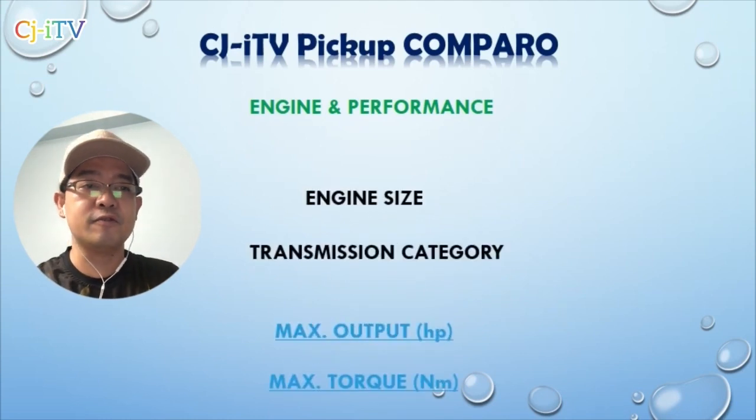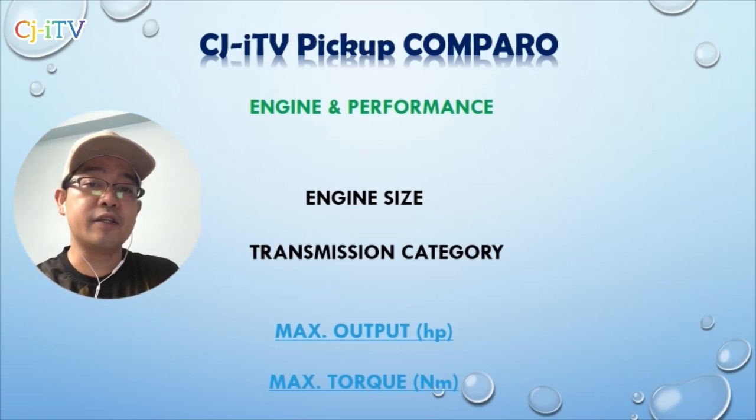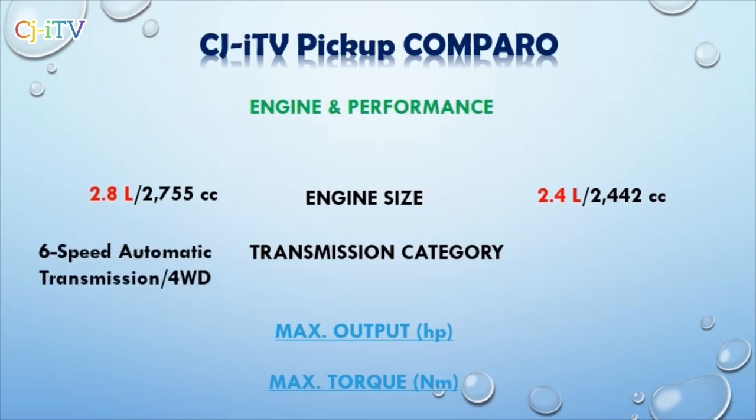Dito naman guys, nakita natin yung engine size, transmission category, and of course the output, the maximum output, the horsepower, and of course also the maximum torque of the two engines of the two pickup trucks. So engine size guys. So 2.8 liters. Ang displacement naman is 2,755 cc. While sa Triton Athlete is medyo maliit ng konti, 2.4 liters lamang, and ang kanyang displacement is 2,442 cc.